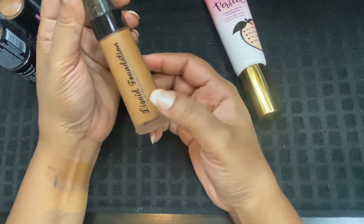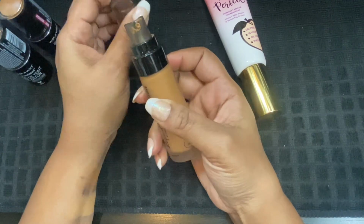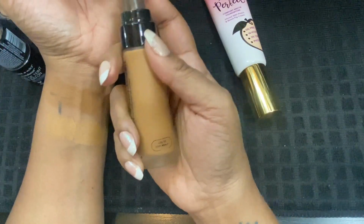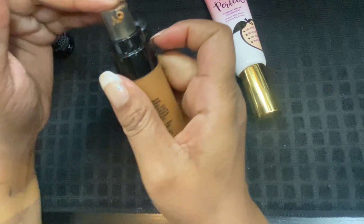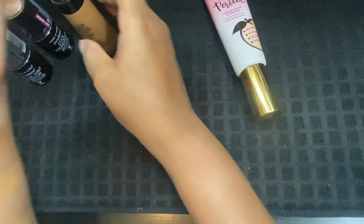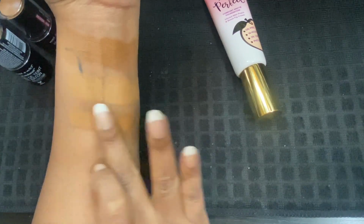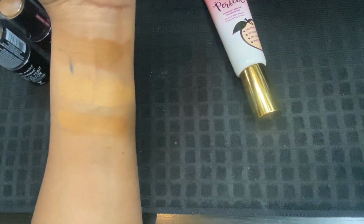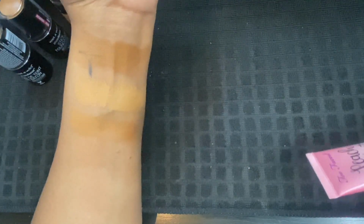This next foundation is from BH Cosmetics. They no longer make this foundation, and I just wanted to test it out to see if I should keep it in my collection. Back when I got this, there weren't that many shades, so I really didn't have too many options. So, I need to be careful. It looks like the top is falling off. This was the closest one to my color, and that's what it looks like. It looks like it may be a little too dark, but we will have to finesse it with some concealer, or I'll use the LA Girl pigment drops just to lighten it up a little bit.